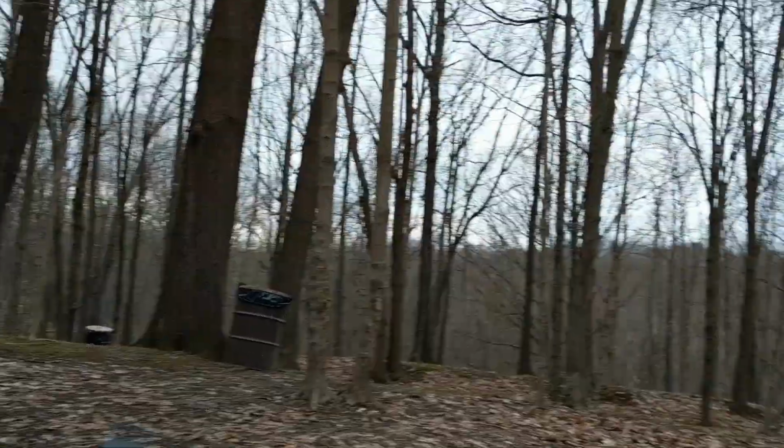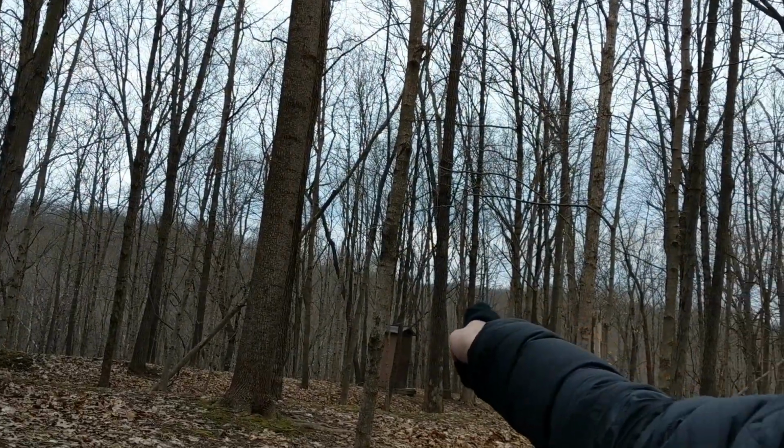And they do have a privy back there behind me, so you can pee and poop. The privy I like. And actually, I'm not gonna lie, I kind of like the picnic table. It's sort of nice just to sit here and eat and spread out all of our crap.